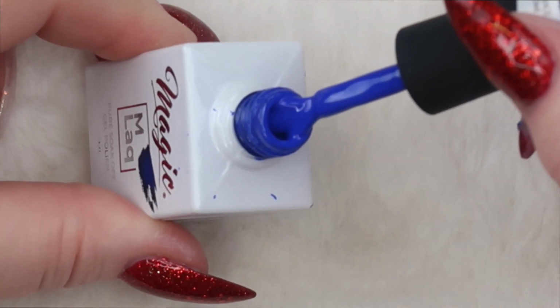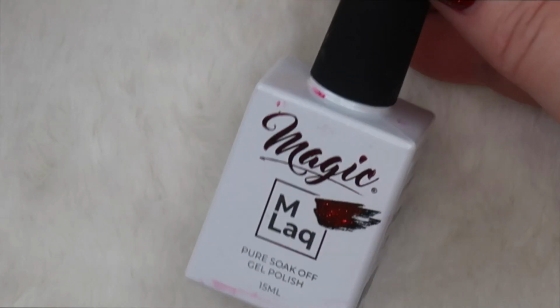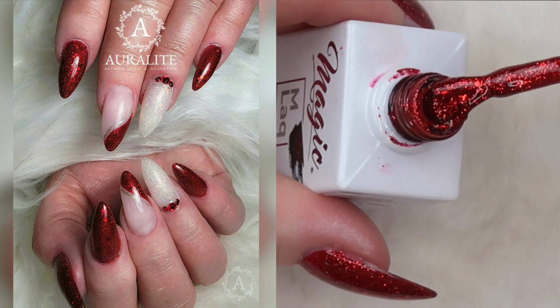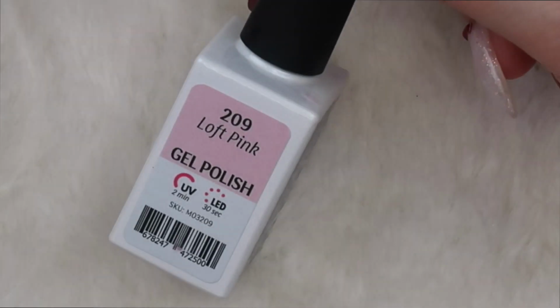I've had this in my collection. A client saw this, wanted this on her nails, and I fell in love with it. And then the last Magic Gel color, Extravagant. And this is what I'm wearing on my hands right now. This red glitter, oh my gosh. Every time I look at my fingers, I drool.